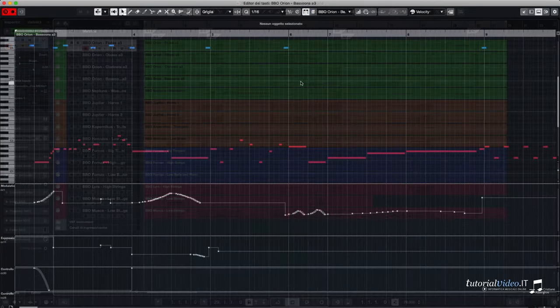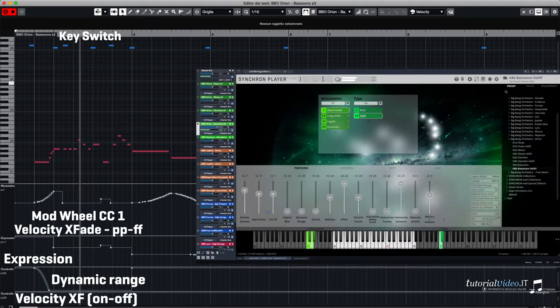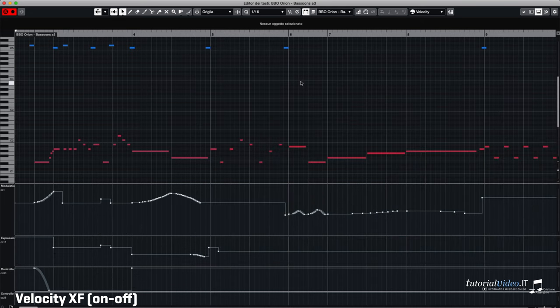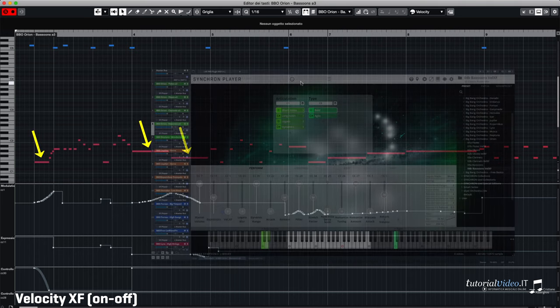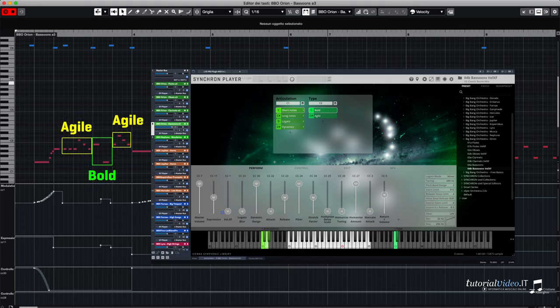Now, let's check the first two bars of the bassoon section and focus on the phrasing. Cristiano activated velocity crossfade to control the crescendo on the long notes. Then he alternated between the available short note articulations with agile and bold short notes to differentiate the repetition notes in staccato from those in octaves.